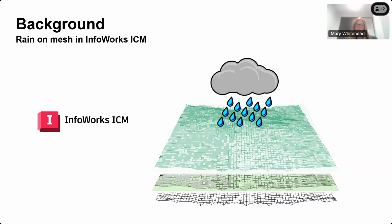This is very applicable though. You really do need to have a very good DEM to use rain on mesh. That is something to keep in mind when you're using this. It's a very good function, but you need to make sure your DEM is in good shape.